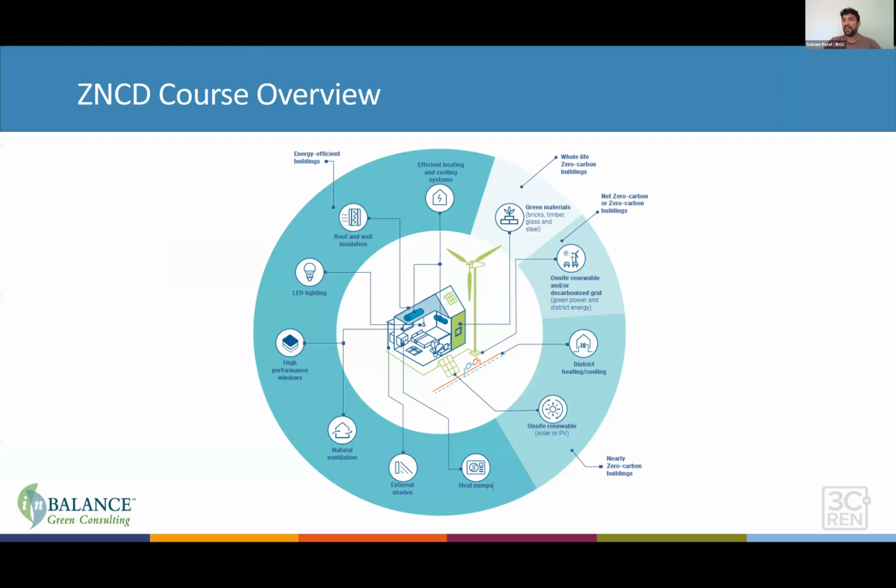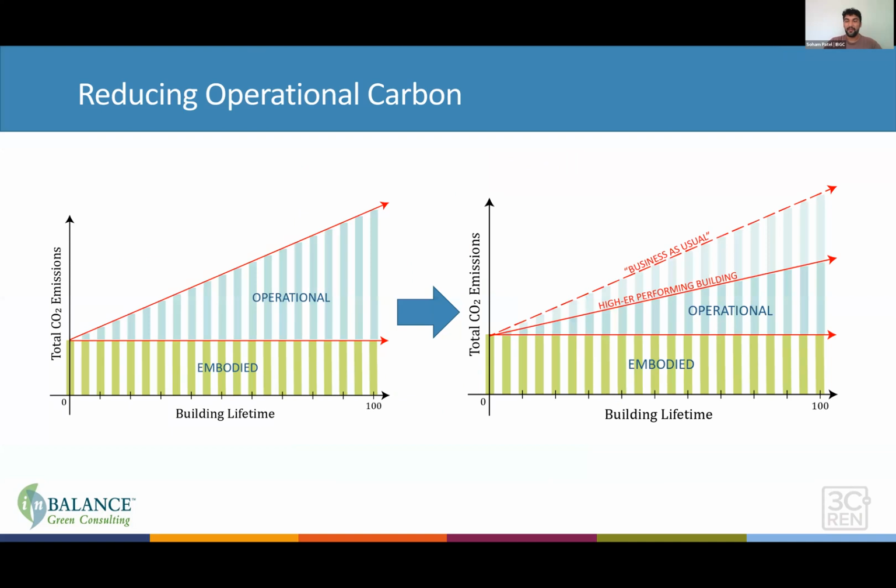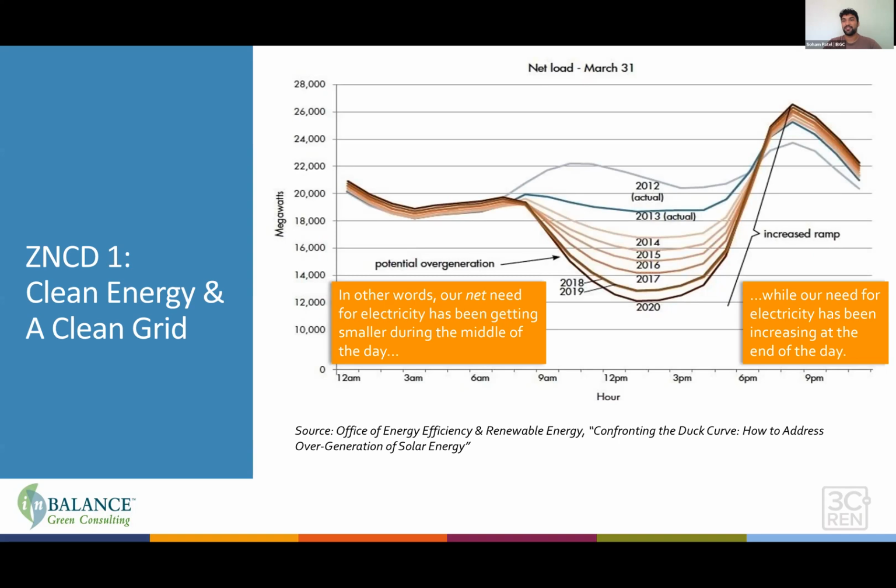So, based on the last 4 presentations, we've talked about a lot of building-centric approaches to reducing carbon, both operational and embodied. Beginning with operational, we've talked about ways to make higher performing buildings and possibly reaching a net zero point through operational carbon emissions. In our first ZNCD presentation, we talked about where we get our energy from and procuring it from a clean grid. Here we see this image of the duck curve, where we learn that as we electrify, our demand is shifting from the middle of the day towards the evening when we're all returning home.